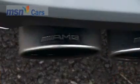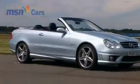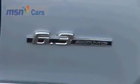First things first, let's check the visuals. There is no hiding the AMG element of the package from the outside. Mercedes' in-house tuning firm has done a serious number on the CLK. Where the standard car is pretty, even demure, the CLK 63 is all vents and side skirts and spoilers. It's not subtle. Check the badging on the wings.